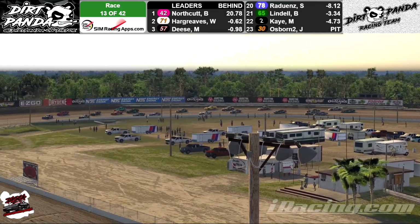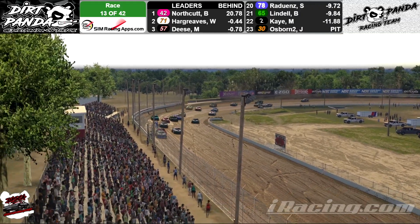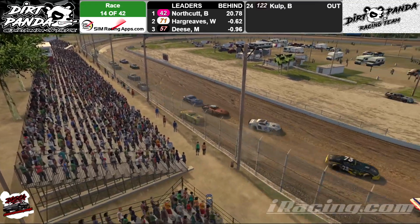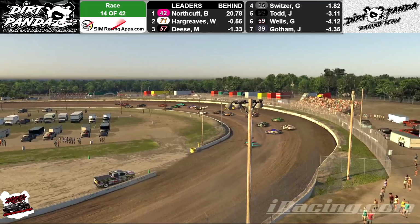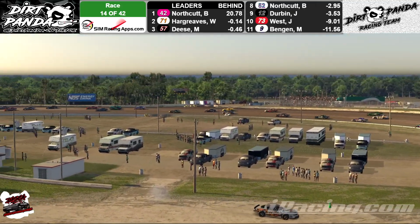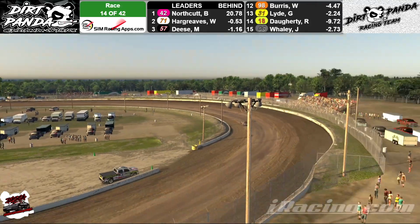Now that the pack's tightened up again, Hargreaves is going to be having some competition there on the inside of the track, and we're 3 wide coming down the front stretch. That is still, looks like, Switzer, Northcutt, and Wells. Todd was able to get around him, so he'll be leading them around in a diamond formation.